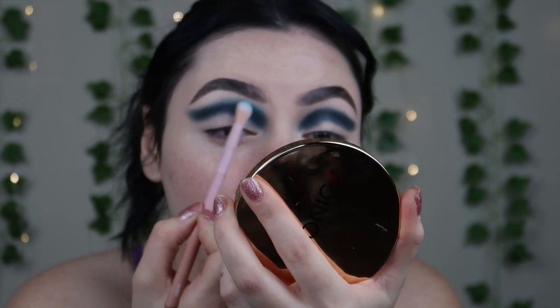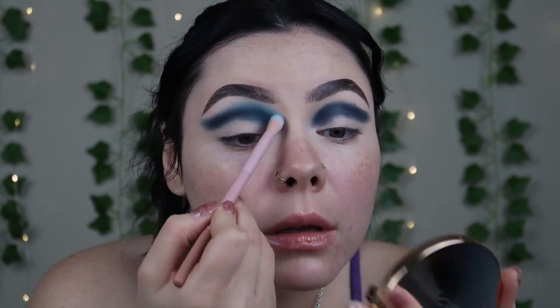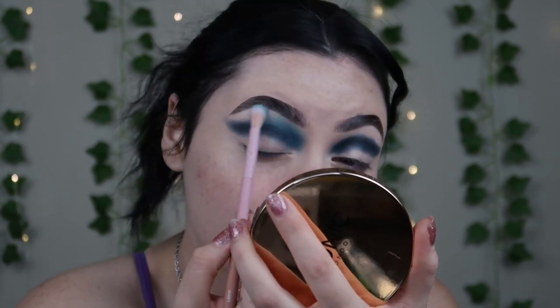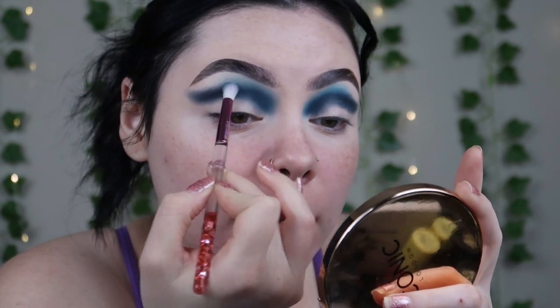And then I'll take the shade Energy on an even fluffier brush and go right over that second shade. After I lay down the green, I'll go through and perfect the blend before I cut the crease. So this is the blue, I'll blend it out. I just went through and blended from the darkest to the lightest to complete the blend.